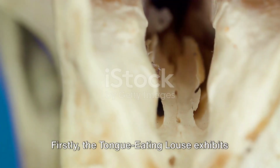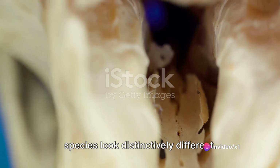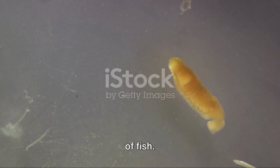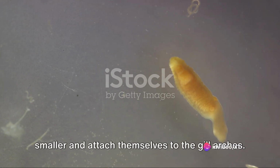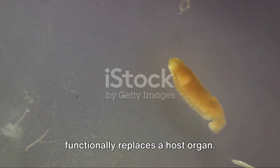Firstly, the tongue-eating louse exhibits an interesting trait known as sexual dimorphism. This means that males and females of the species look distinctively different. The females, which are typically larger, are the ones that latch onto the tongues of fish. Males, on the other hand, are quite a bit smaller and attach themselves to the gill arches. What's more, the tongue-eating louse is the only known parasite in the world that functionally replaces a host organ.